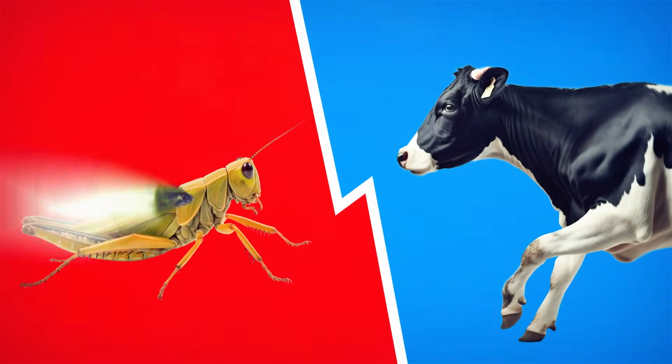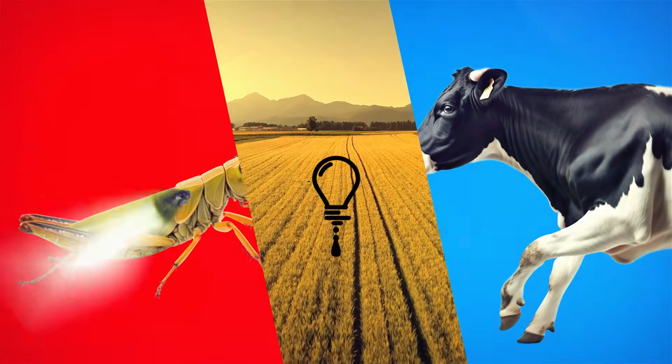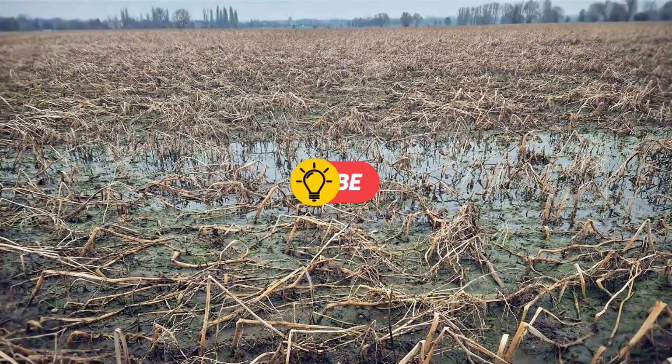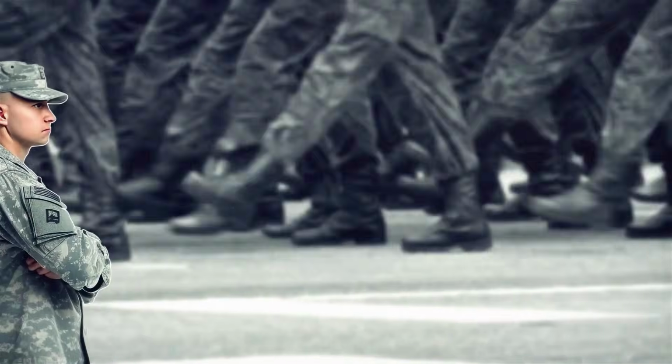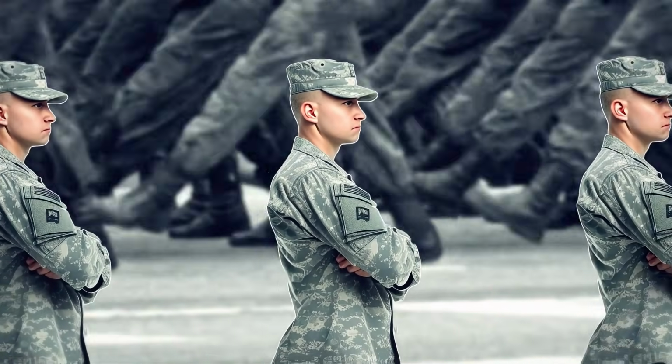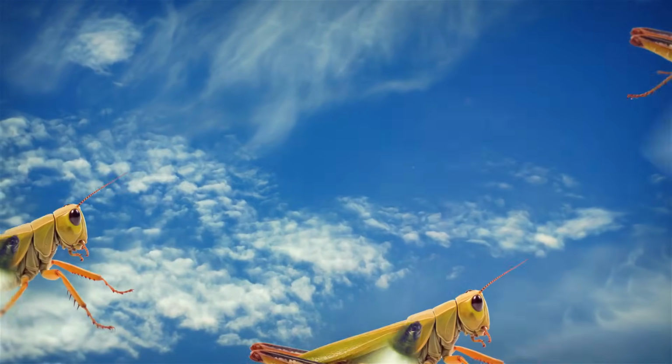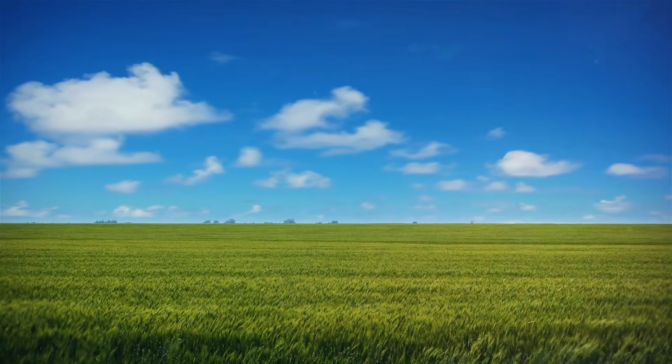Livestock tried to fight back by eating them, but there were just too many of these insects. That year, those critters caused about $200 million in crop damage. The locust invasion was so tough, even the US Army stepped in to help. In the end, locusts began to disappear, sparing the plains from further devastation.